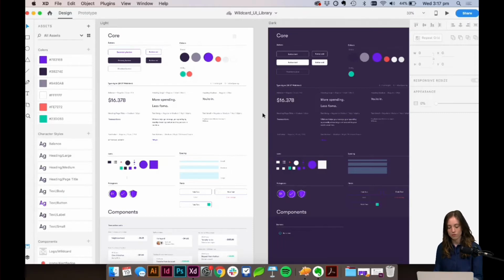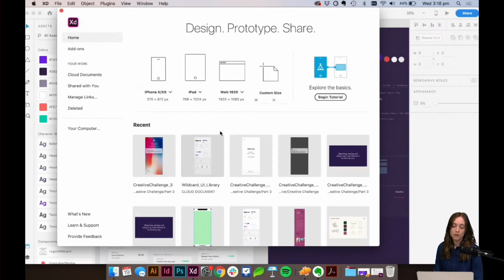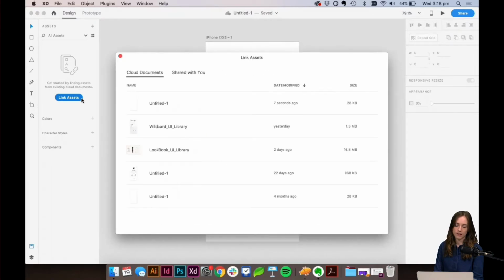So just to quickly show you, I've already got it loaded, but if you're looking to load a UI library, you can just use this as an XD file, and you would save it into the cloud. But what I would do is start a new document in XD, just here, and then I would go over to this side where it says link assets. And what I can do is click on that, and then I've got a couple of random files in here, but in here I've got Lookbook UI library.